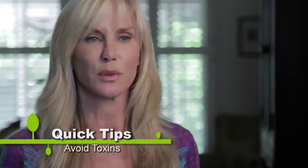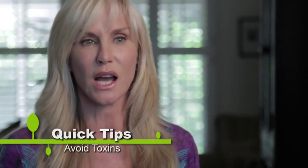Look under the counter and see what cleaning products you're using. Those are normally pretty toxic. I always say, at what cost? Literally to the planet and to your body. Makeup, hair, cosmetics and all that kind of stuff. It's really fun at my age, but they're not usually very green.